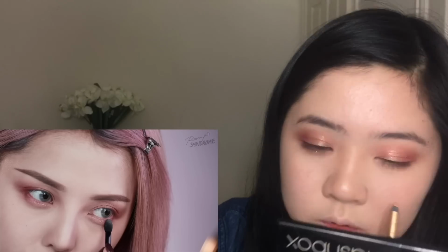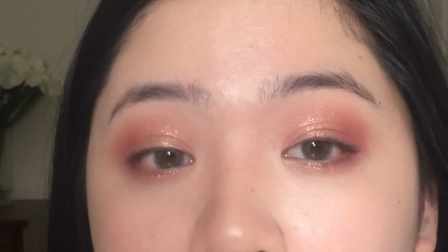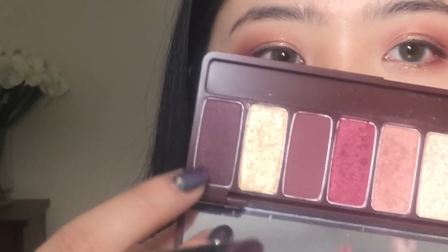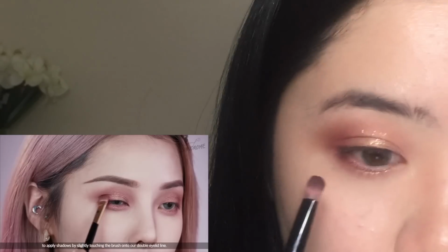This is a really pretty color combination, like pink and gold. I'm obsessed. Okay, so I actually changed my mind. I am gonna zoom in because I'm not sure if it's showing. And then she's taking the shade, and I think she's using the same brush. Right? She's just applying it like.